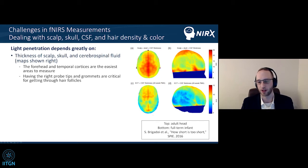Here we have from the Brigadoy et al. How Short Is Too Short paper, examples of adult and infant heads with scalp, skull, and cerebrospinal fluid thickness modeled. You have a slightly different scale here, 0 to 25, 0 to 15 millimeters. And you can see that there actually is a pretty big variance between, for example, the forehead and the crown of the head in an adult, being roughly 11 millimeters or so, up to even 22 millimeters. That's a greater distance for that light to travel through, greater thickness of, in particular, the skull, which is also absorbing light. So we need to be mindful of that, because that greatly will impact your signal quality.